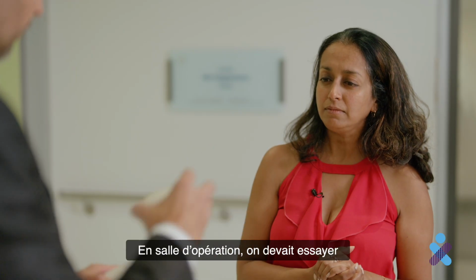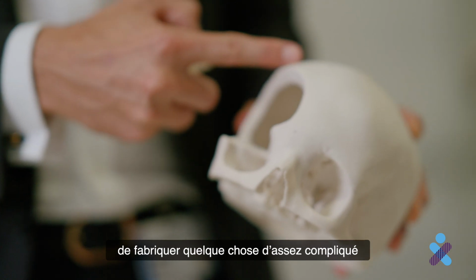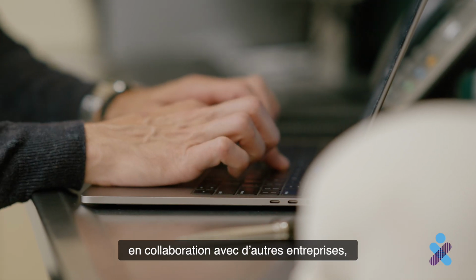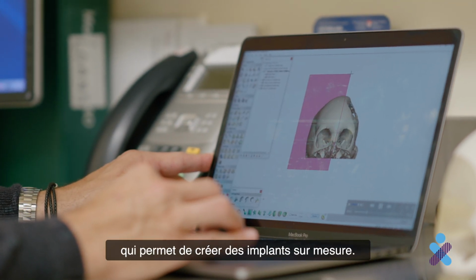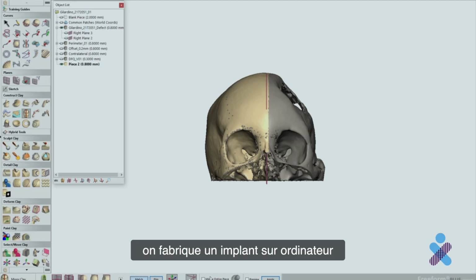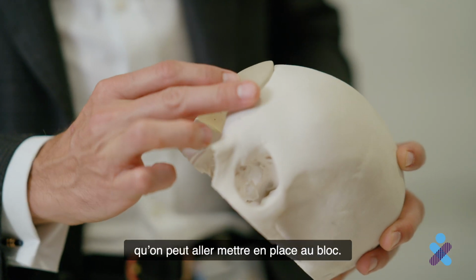And then we have to struggle with those bones and pieces in the OR trying to make something that is quite complicated and delicate. So what we've done in the last few years is develop some technology along with other companies that allows us to create custom-made implants. So instead of spending hours and hours in the operating room, we do that on a computer and then simply take the implant and go to the OR and pop it into place.